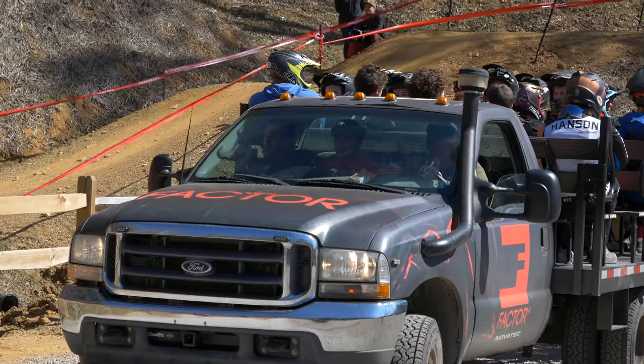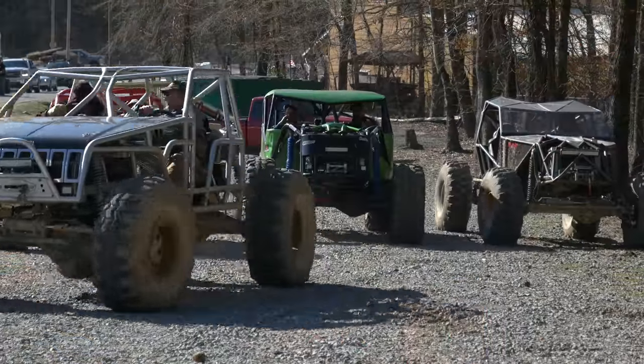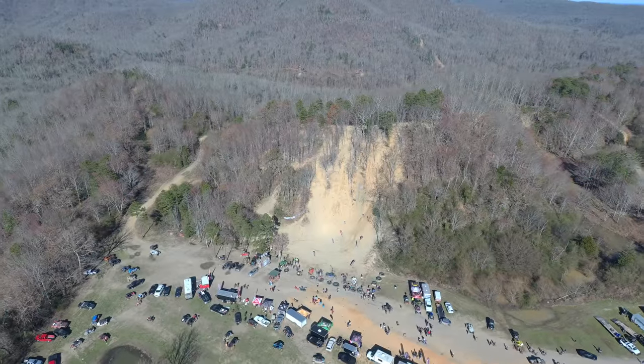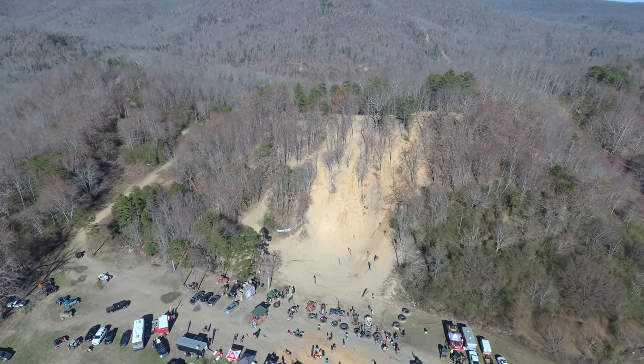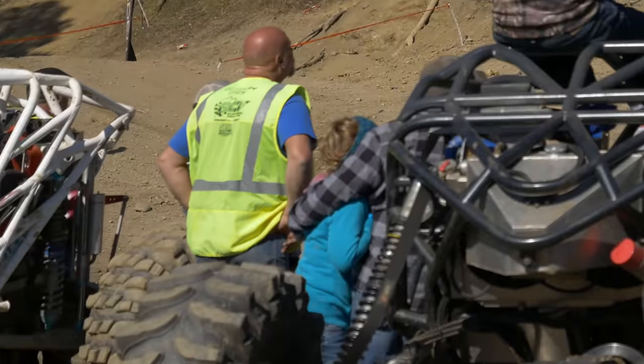There's a lot of pros on the shuttle headed up for some runs, but where are these crazy rigs going? Let's follow them to the other side of the park. Looks like they're having a hill climb event going on. You thought mountain biking was expensive? Well, guess again.